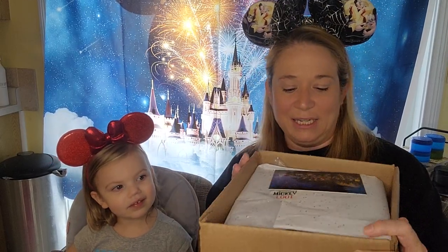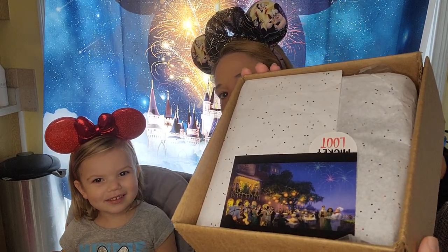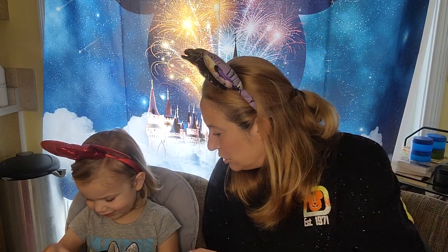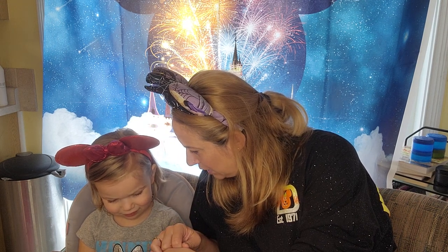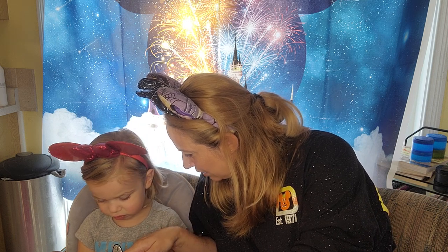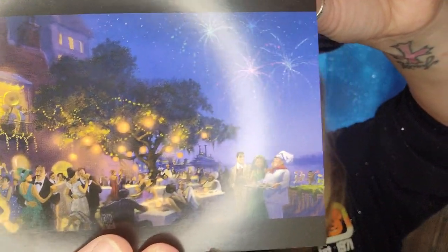I believe this is just my A-Ticket subscription box. I'll show you what it looks like there. I'm going to take a postcard out for Mom. Ooh, what is that postcard of? Can you tell? Do you know who that is? No, it's Princess and the Frog. There's Louis up there. And they're all dancing. There's Tiana and Naveen. Cool, let's show them. All right, there is a Princess and the Frog visual development picture.